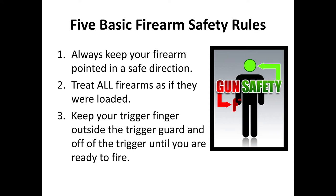So the third firearm safety rule is you keep your trigger finger outside the trigger guard and off of the trigger until you are ready to fire. It's interesting, whenever you see movies or television shows, you can tell someone who is untrained in operating firearms because you'll see that their finger is on the trigger. And you don't really want to do that. The people who have had more training, or maybe they're just better actors, you'll see that their trigger finger is straight while they're walking around or running around, clearing an area.